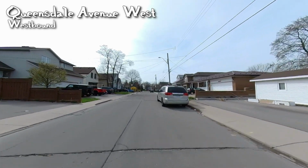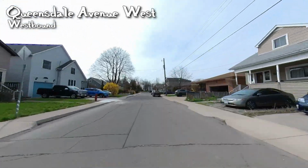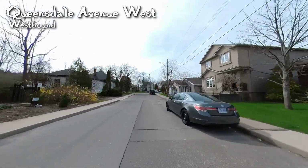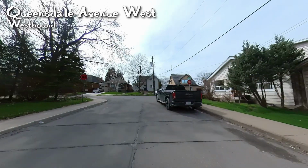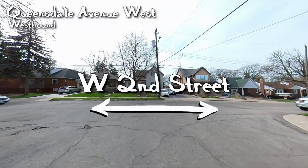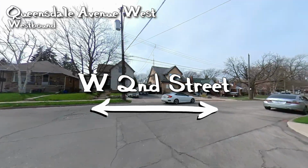So yeah, here we are actually on Queensdale Avenue East because we are now west of Upper James. And make sure you turn left here. I accidentally turned right. Turning right will bring you back to Upper James and you don't really want to be on Upper James at all.